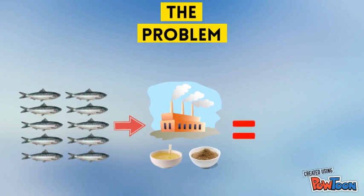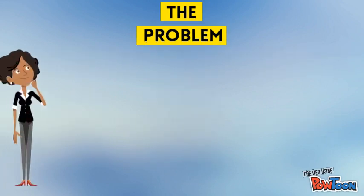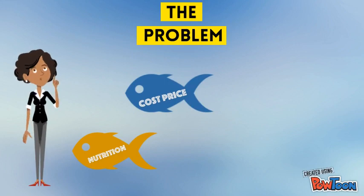A major challenge is that many farmed species consume more fish protein than they produce. Alternatives must be found, and they must fulfill the nutritional requirements of the farm species while being cost-effective and environmentally friendly.